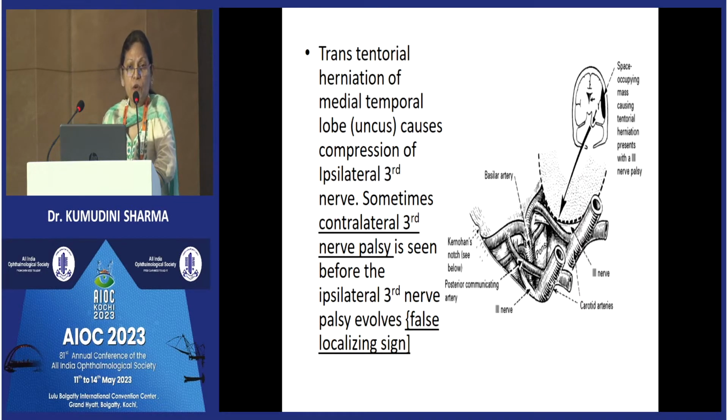Everybody knows the transtentorial herniation of the uncus, which compresses the ipsilateral third nerve and the same-sided crus cerebri, resulting in ipsilateral third nerve palsy and contralateral hemiplegia. Ipsilateral third nerve palsy first causes pupillary dilatation; we know the pupillary fibers are present in the peripheral part of the third nerve. Second is the ptosis, and third is the medial rectus involvement. And when the supratentorial lesion is operated, the recovery is in the reverse manner. The medial rectus function comes first, then the ptosis improves, and the pupillary paralysis, the parasympathetic involvement, improves last.